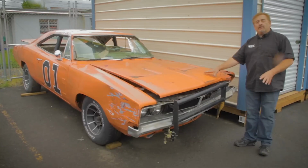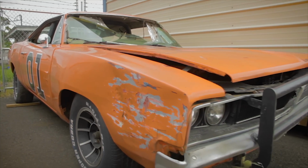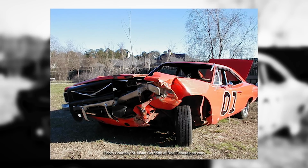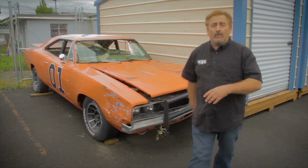One of our favorite cars that just showed up here, 1969 Dodge Charger. This is a Dukes of Hazzard car. This car holds the record for the longest jump of any General Lee in any of the Duke television series and/or movie. If you remember the freeway jump in the movie with Jessica Simpson, you'll remember this car. That's what we got going on at Graveyard Carz.